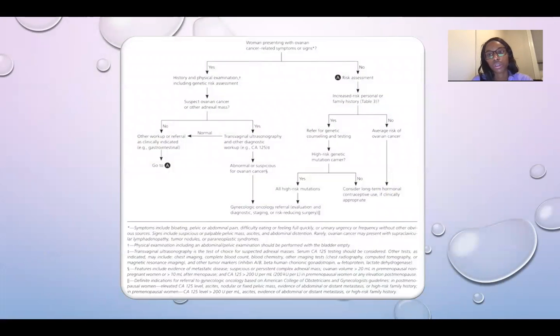This is just a flow chart to show you if she does come in with symptoms, yes, and her physical and history, including her genetic risk, say we suspect ovarian cancer, yes. We do an ultrasound, we do her CA125, we still suspect it, we're going to refer her out. But if she doesn't have an adnexal mass, there's no suspicion, we're going to have to work her up in a different way. If she doesn't have any symptoms, we're going to do a risk assessment.